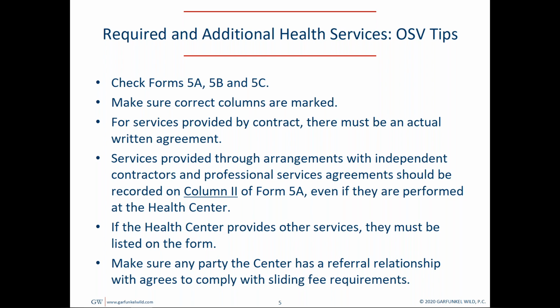They did mention, and this is not written in any guidance, but they did tell us that they will accept what they qualify as a good deal. So the other entity may not be willing to agree to your sliding fee, but if they will give you a good deal. Now I can't give you parameters for that. HRSA didn't give parameters, but for example, you're sending somebody out for drug and alcohol rehab, and they normally charge the patient $1,000 for their service, and they are willing to cut it down for you to $50.